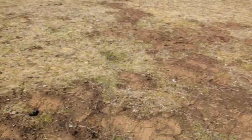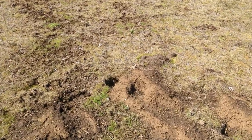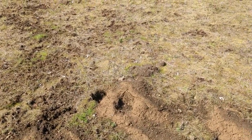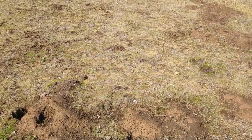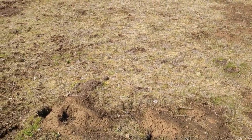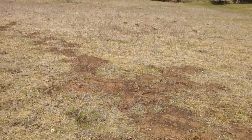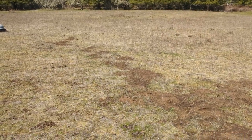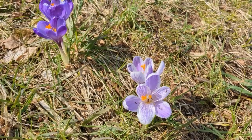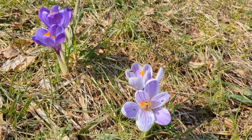You can see, well, they're sort of filling in now, but some of these potholes were actually caused by the cows. Buddy probably weighed up 1,000 pounds or so, and he'd be walking along here, and I think he caved in a few tunnels. So hopefully we don't do the same with the tractor. I don't think it weighs as much as Buddy, but still. Always nice to see the first signs of spring.